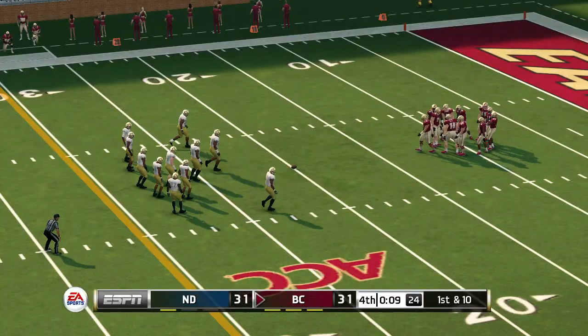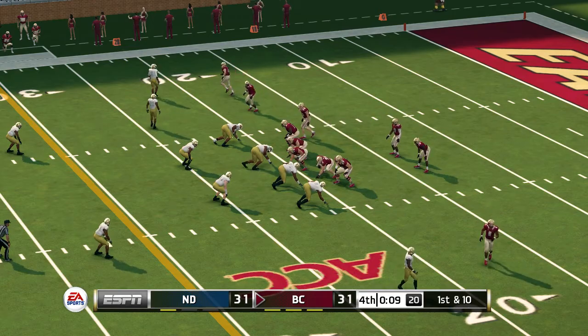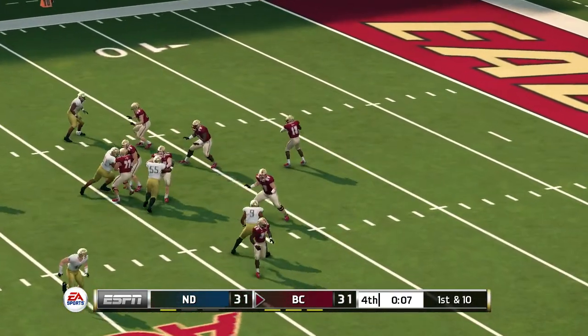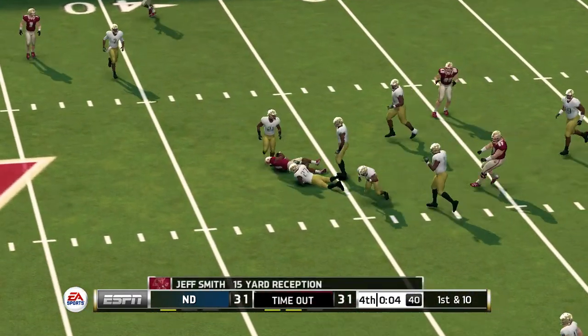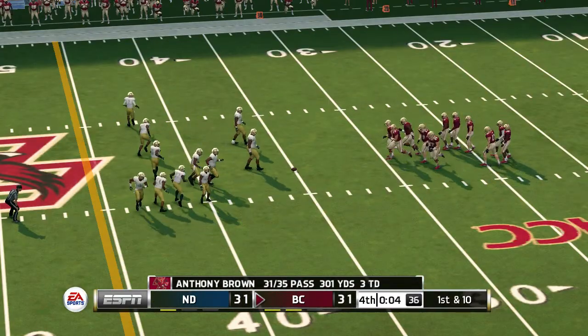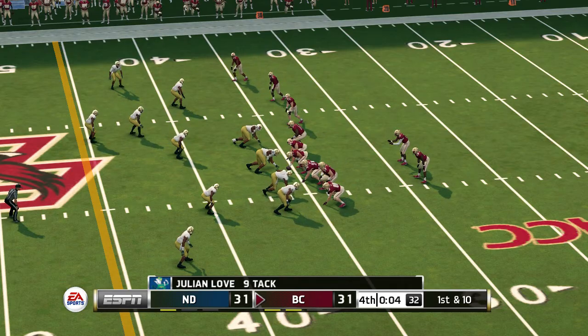Here we are late in the 4th quarter, and this is what this game has come down to. Every possession's going to count, and this could be the one right here. And down he goes around the 35-yard line. The Eagles taking their first time out of the half. 1st and 10. Ball on the 35-yard line.